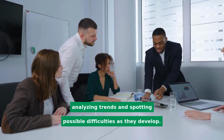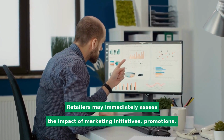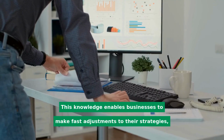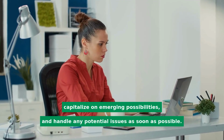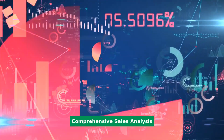as they develop. Retailers may immediately assess the impact of marketing initiatives, promotions, or changes in product range by having access to up-to-date sales performance data. This knowledge enables businesses to make fast adjustments to their strategies, capitalize on emerging possibilities, and handle any potential issues as soon as possible. Comprehensive sales analysis.